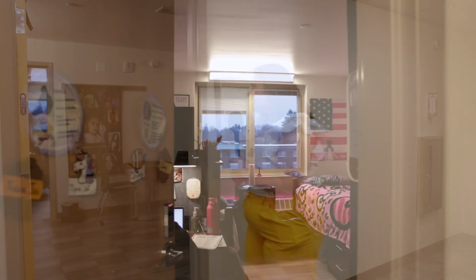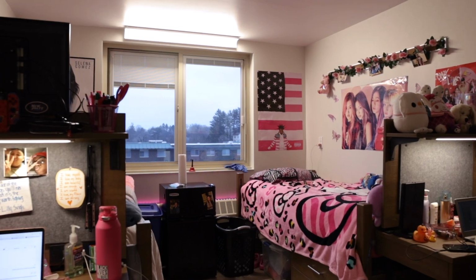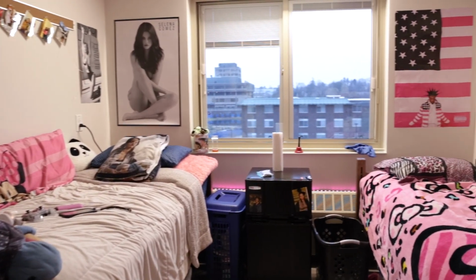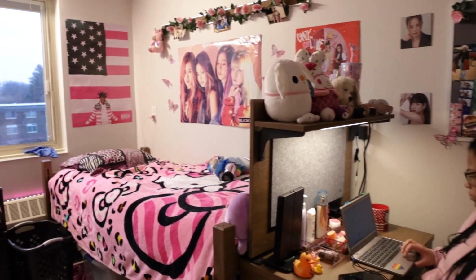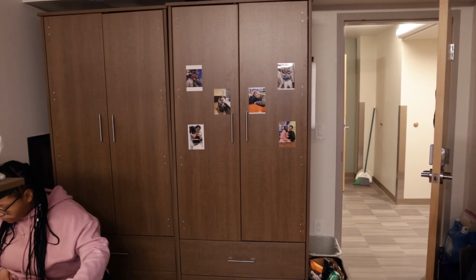It's super beautiful. This is what a traditional double is going to look like, where 2 residents are occupying the room. Traditionally, you would have 1 bed, 1 desk, and 1 dresser on one side of the room, the other bed, the other desk, and the other dresser on the other side of the room. These are our wardrobes. The dark wood is also an Awosting Hall exclusive.